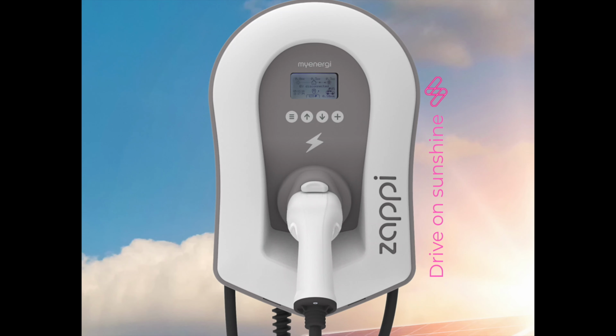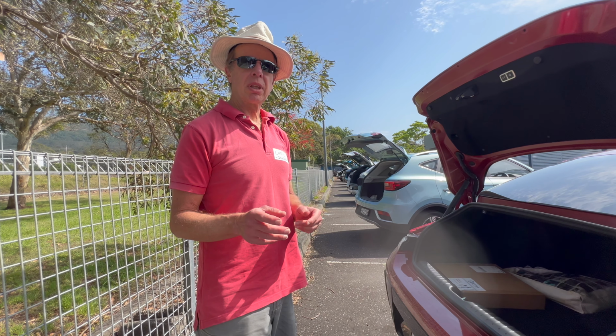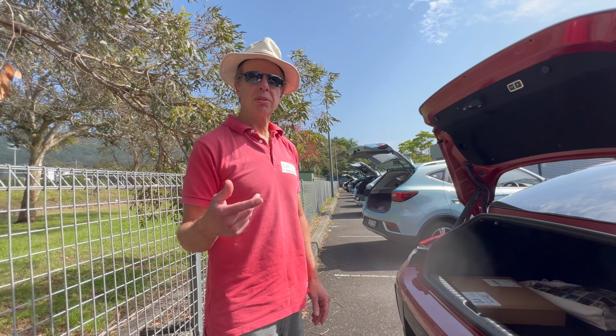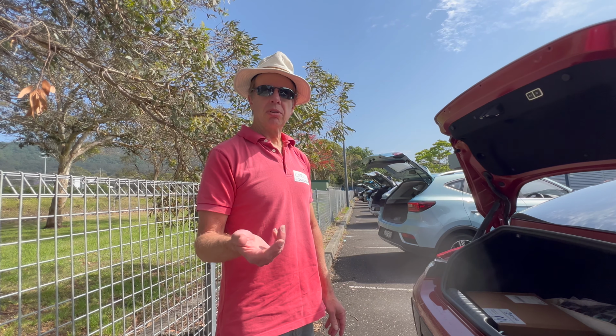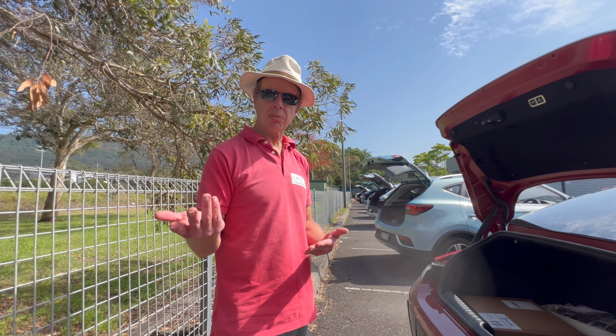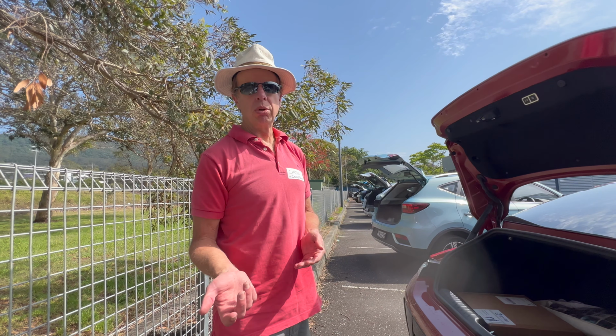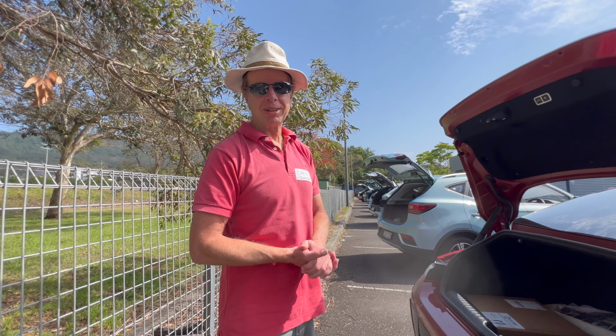It's a Zappi solar charger, they call it. Essentially, it's just programmable. So you can take your excess solar and be able to put it into the car. It just waits until there is excess before it charges it. So what would have gone back to the grid goes into the car. Wonderful, isn't it? Very good indeed.